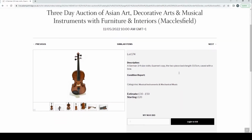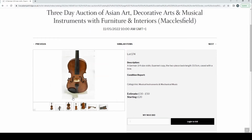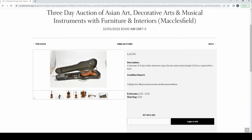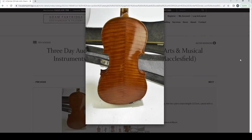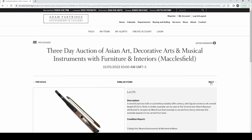German 3/4 violin, Guarneri copy. 30 to 50 is the estimate. This looks in fairly good condition, but I don't think it's anything too outrageous.